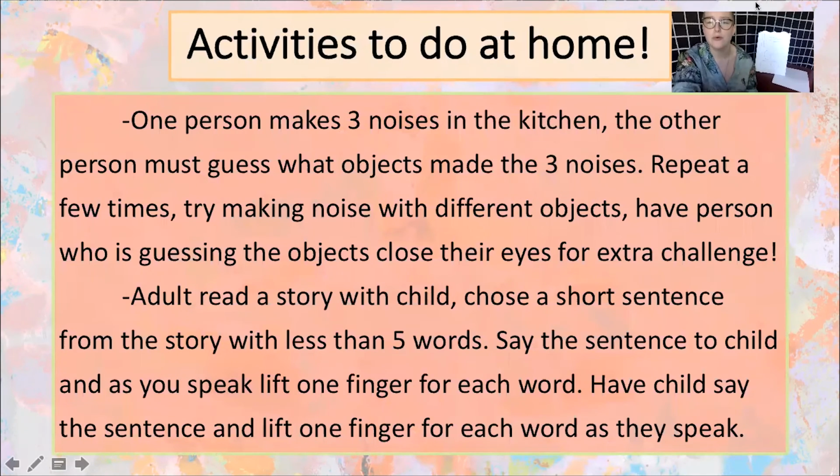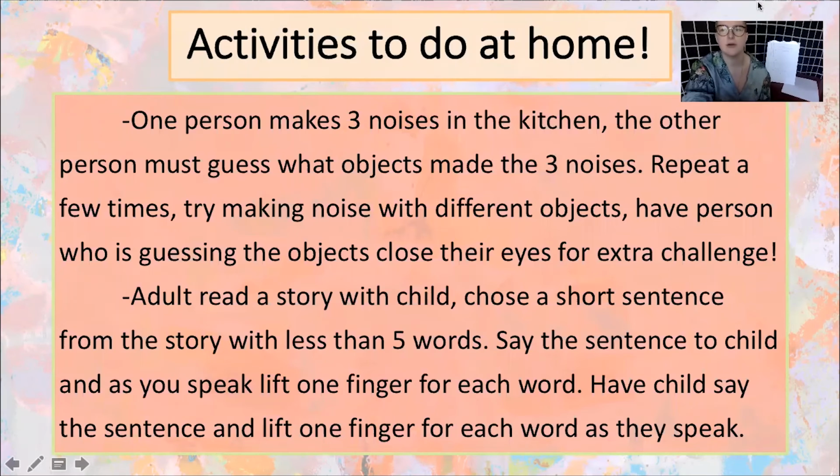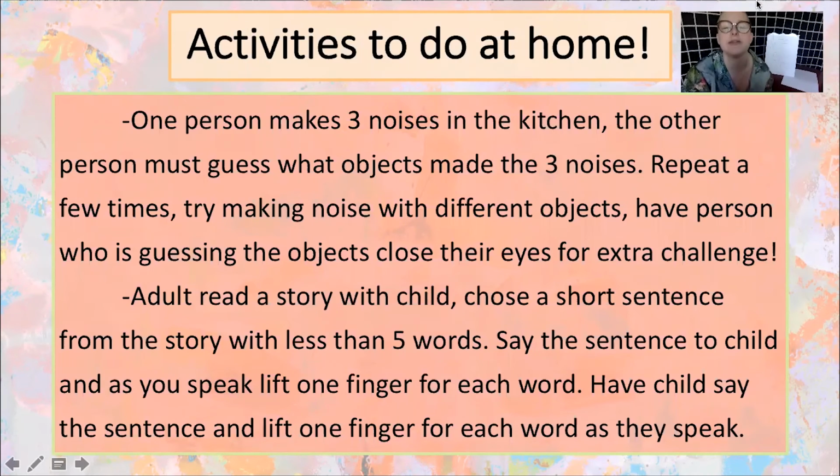activities to do at home. So these two activities to do at home, the previous activities I've given in other days and in week 1 have been activities students can do all by themselves. These activities I wanted to give some that students can do with family members, anybody that's home. These are 2 different options.